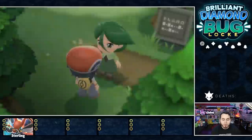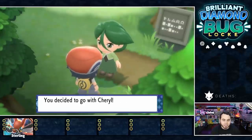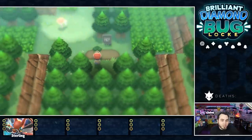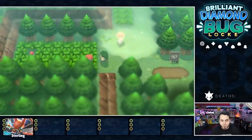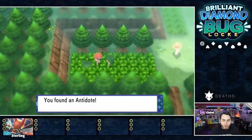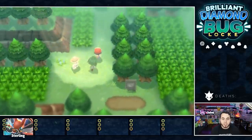So I want to spend a little bit of time kind of looking at some encounters here. I'm not going to spend a ton of time on it, but I'll give it a little bit of time of looking in the grass and seeing maybe, just maybe, I can get a super lucky shiny Wurmple. But we do get two new bugs no matter what here, the Dustox and the Beautifly line.